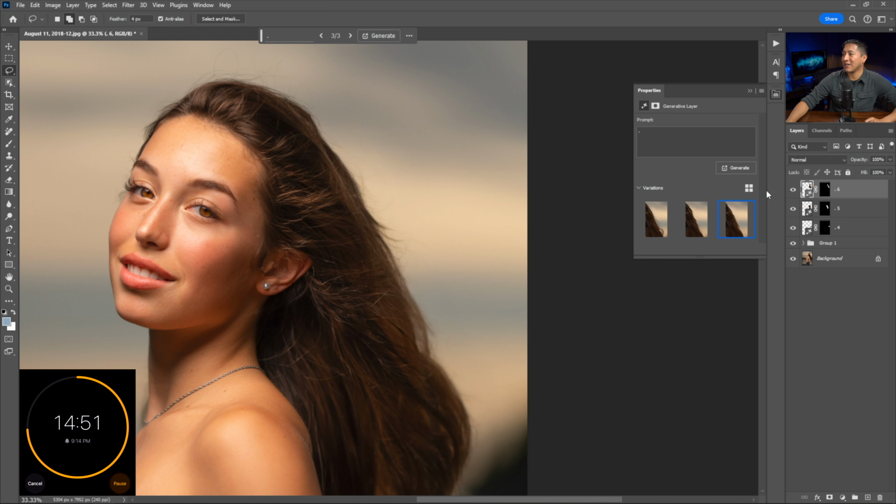That one looks kind of okay. This first one looks a little messy. This one looks better. Let's see the before and after. But I actually liked how it looked before I did the generative fill in that section, specifically for this area over here. So, you know what?